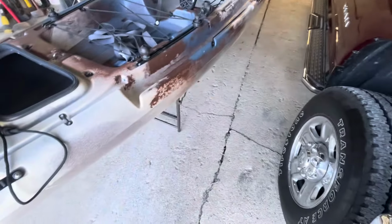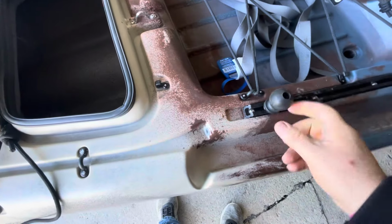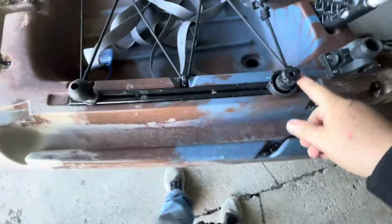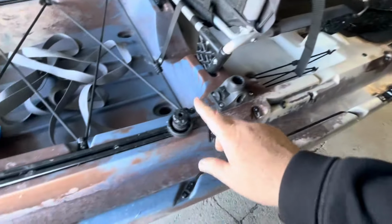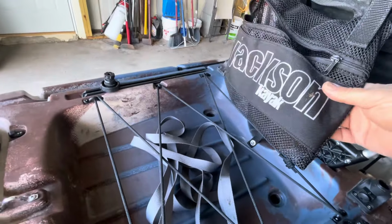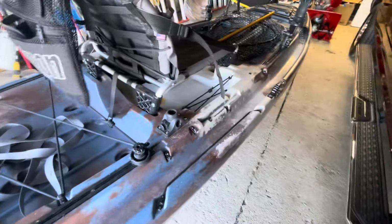All right. Oh, it's got this big bowl thing here. Some kind of RAM mount thing. Got two more of these things here, which those things go on. What else does it have? Oh, it's got a bag. It's got a bag back here. Put your something down there. Anyway, that's it.